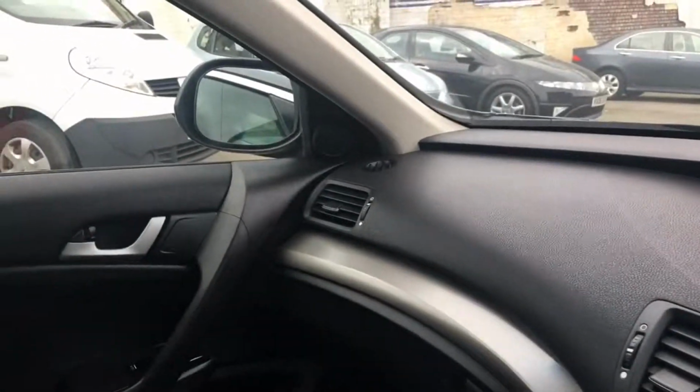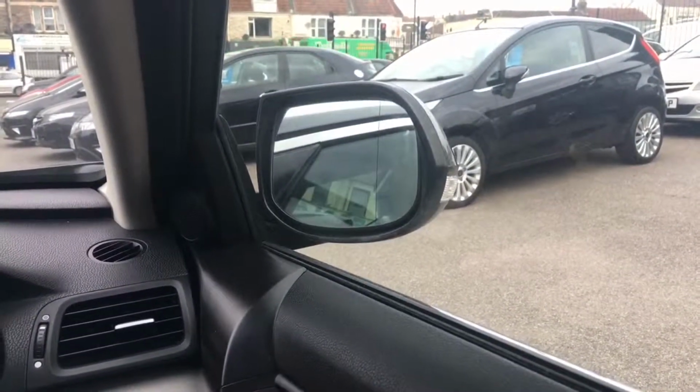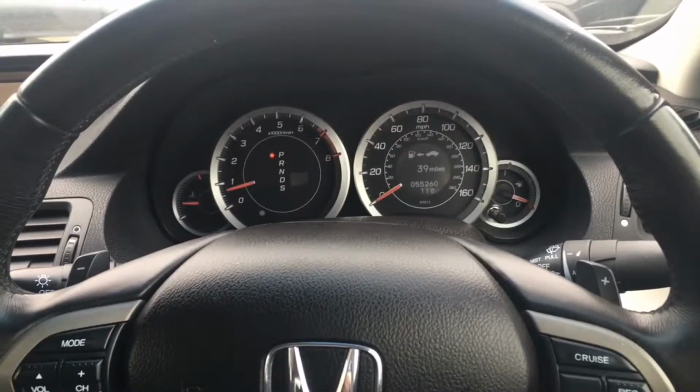Just to show you, obviously the electric folding mirrors are working exactly as they should. Show you the right hand side one as well. But everything I've pressed works perfectly as you'd expect, and it's in really top order.